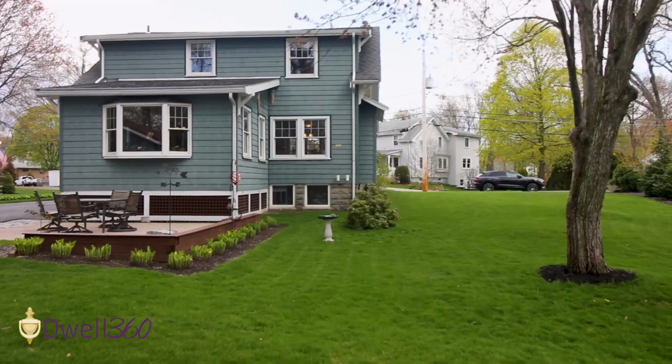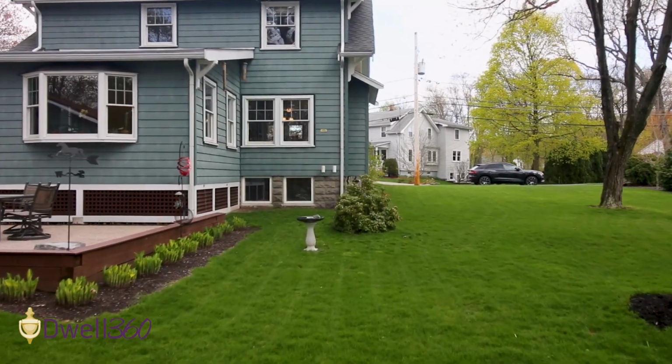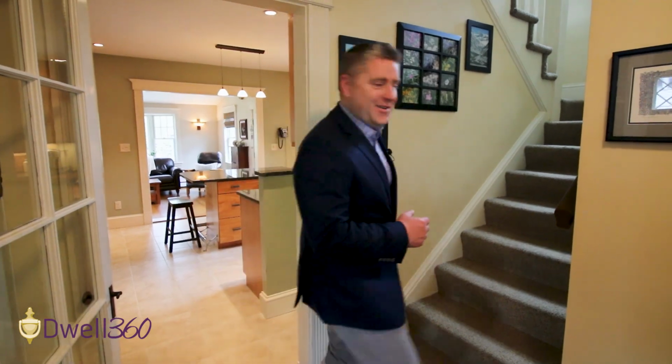The home has over 17,000 square feet of land with a 2-car garage and a wonderfully landscaped yard. Now come with me, we'll take a look at the 3 bedrooms upstairs.